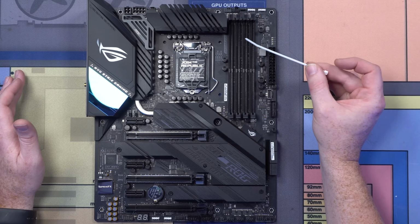We've got multiple USB connectors, we've got audio here, and then of course these, because this is a K, you can actually use the onboard integrated graphics if you wanted to. A lot of these, you see these on X570 and nobody's ever going to use them. So that is our board.